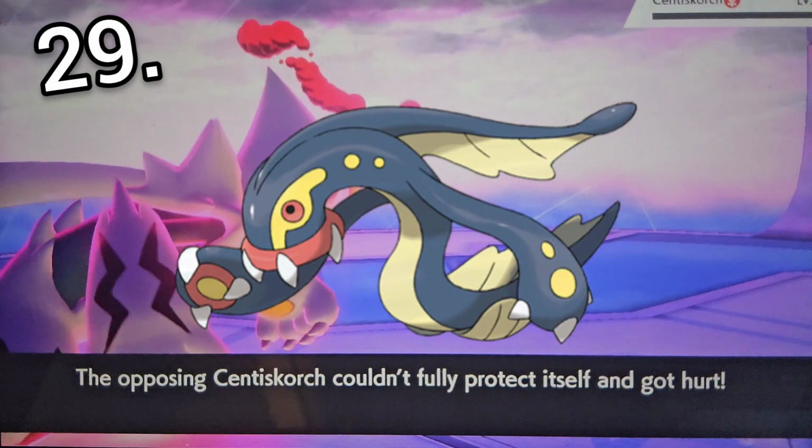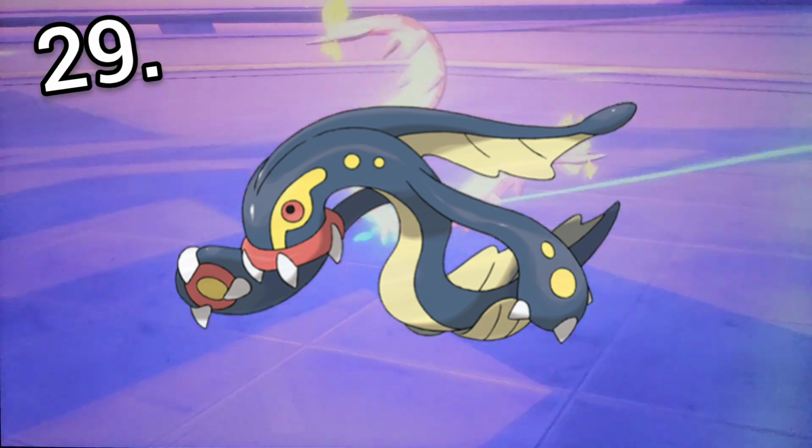Number 29 is Electrode. I mean, it's a cool electric eel thing that has no type weaknesses. Need I say more?